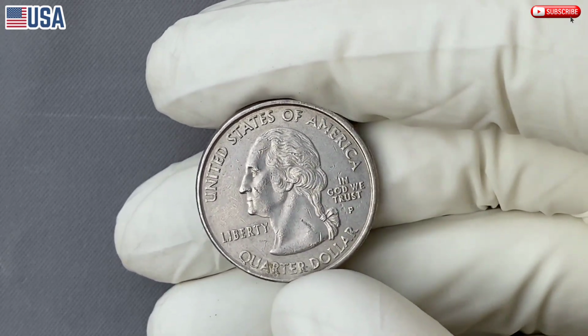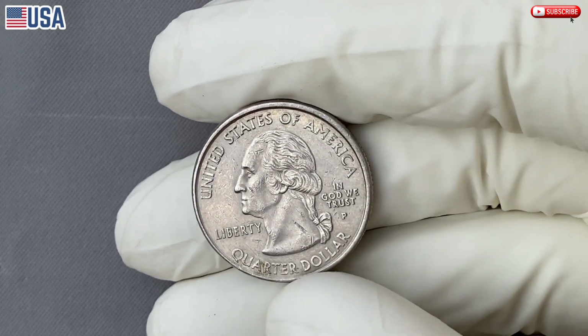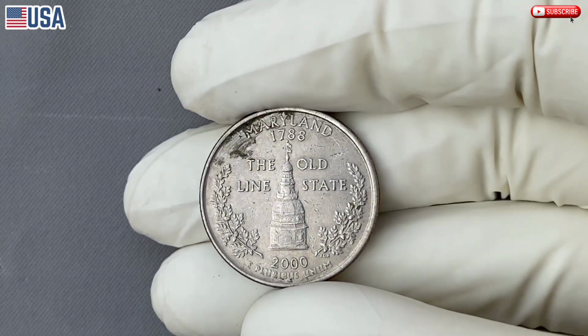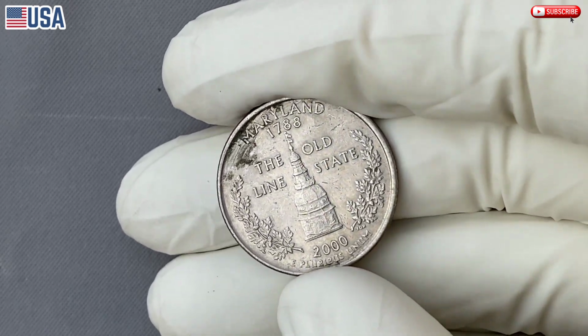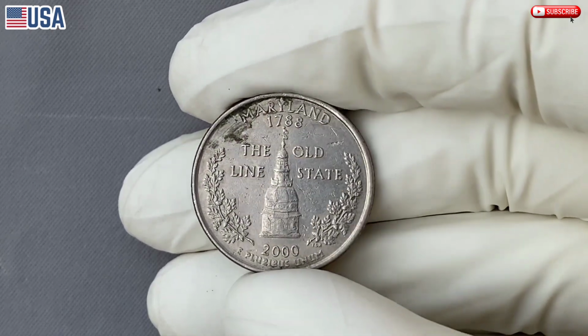Surrounding the building is a beautiful and intricate design that includes an evergreen tree, representing Maryland's deep connection to nature and its history, and a banner that proudly displays the state's motto, Fatti Maschii, Parole Femine, which translates to manly deeds, womanly words. This motto reflects the state's commitment to both strength and integrity.